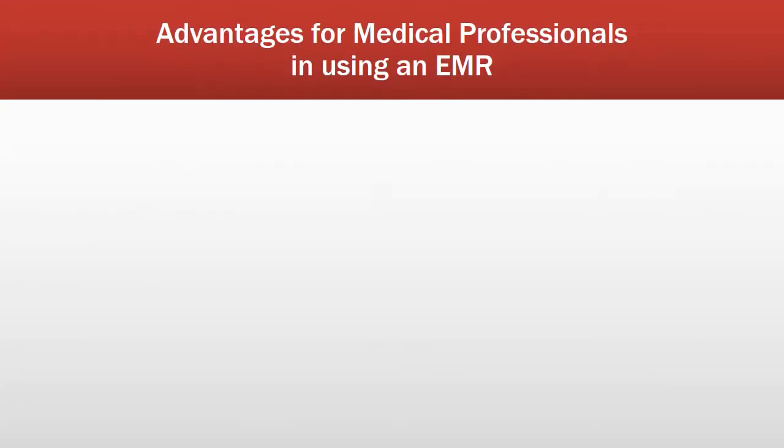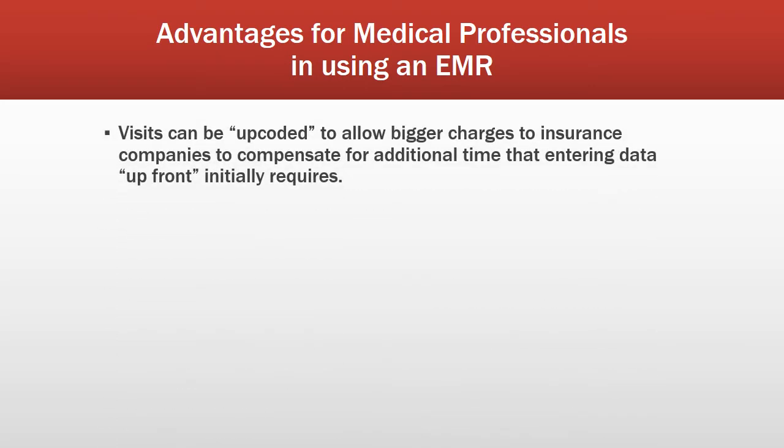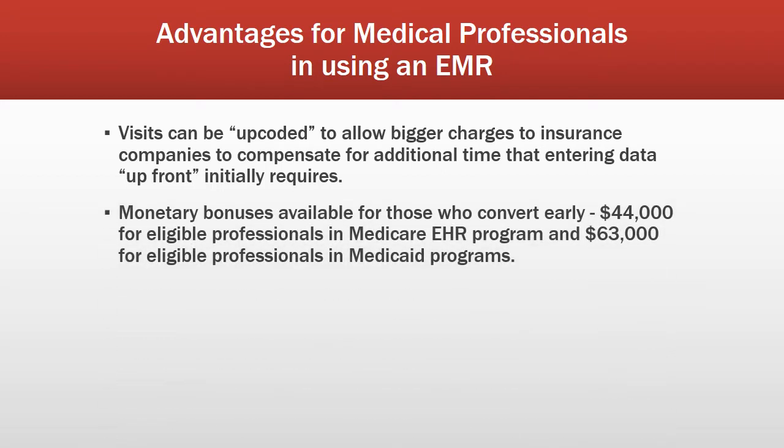Some of the advantages for medical professionals to use an EMR: visits can be upcoded, which will allow for bigger charges to the insurance companies to compensate for that additional time that entering the data up front on each patient required. Monetary bonuses, as we've already looked at. If you convert early, $44,000 for eligible professionals in the Medicare EHR program, and up to $63,000 for eligible professionals in the Medicaid programs.